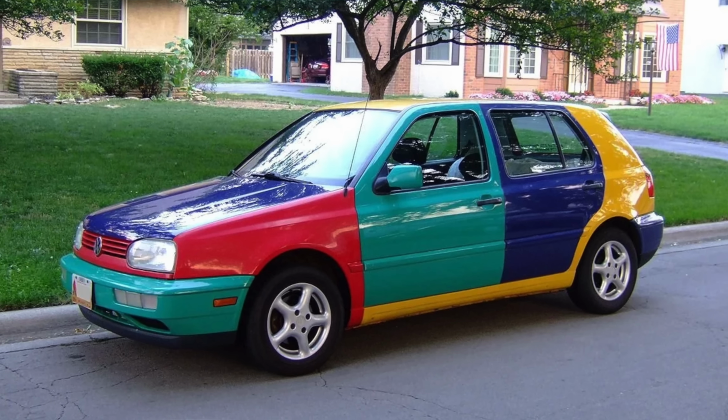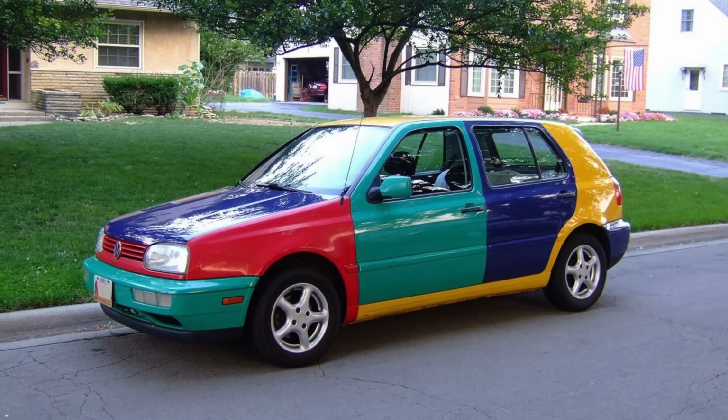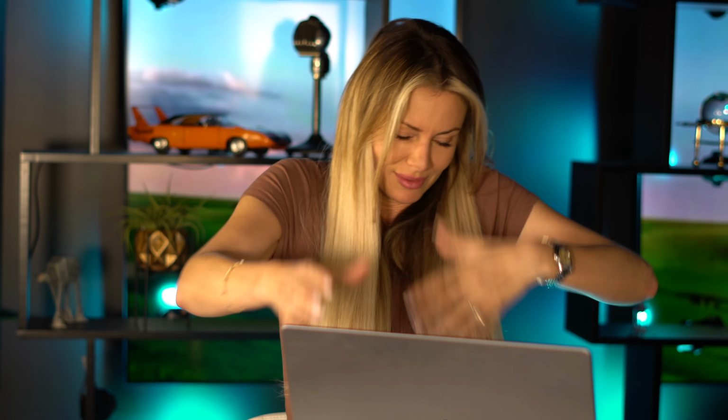But the thought of a Golf Harlequin coming back sounded like so much fun. And I love the color names. Tornado Red, Chacal Blue, Ginster Yellow, and Pistachio Green. And they're just this conglomerate of all these different colors, and it's just so fun and great. And why wouldn't you bring that back?